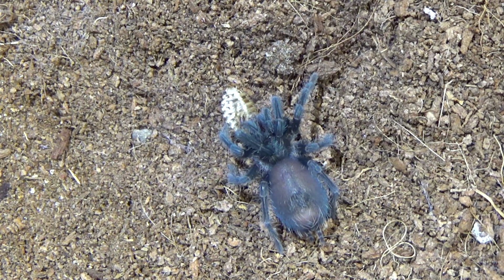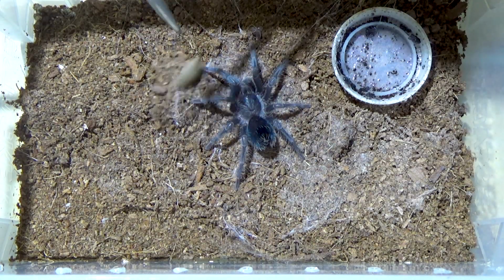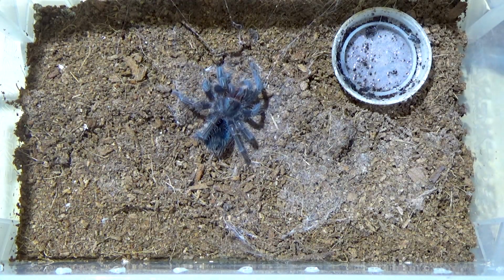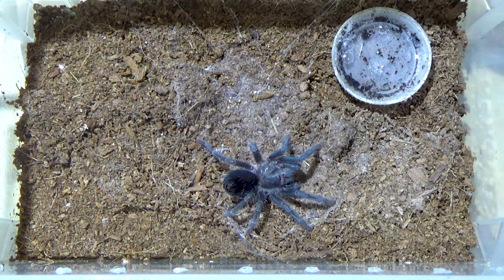Much softer on that side. P. cancerides number 3, and that's more of your typical attack there. I just barely drop it and they're on top of it in a flash.